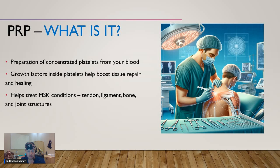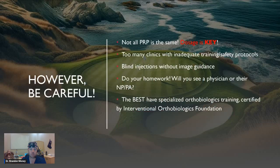What I tell patients all the time is all we're trying to do is help get the body to heal itself. There's no magic fairy dust out there that's going to turn you back into a 17-year-old again. I wish, I'd be first in line if that was the case. And PRP can help treat musculoskeletal conditions. So tendon injuries, ligament laxity, ligament tears, injuries to bones themselves, as well as joint structures, typically can be benefited by a treatment of PRP when it's indicated.